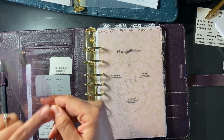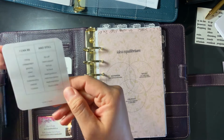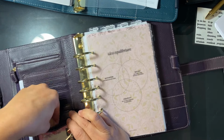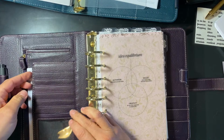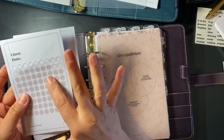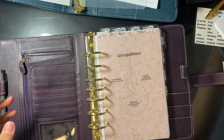This is my pretty washi card from Simply Gilded. I like to keep it. I like this too. This is from Cloth and Paper. My business card. And some stickers from Cloth and Paper. These are just the little dots. These don't really match my new color, but I might keep this color in.